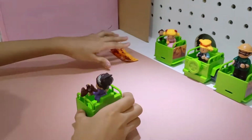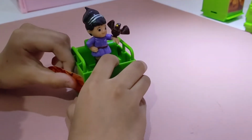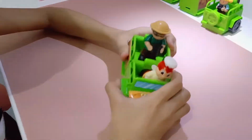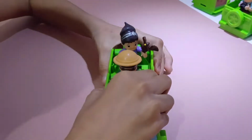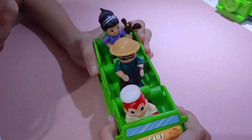Okay, there we go. And then Twirly. Like that. And then this one. Okay, there we go. You got 5 of them now. Okay, now let's have them like this. Okay, there we go. And then Kiddie. Okay, there we go. Oh, nothing.